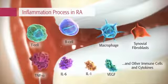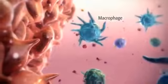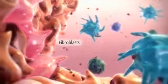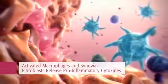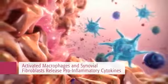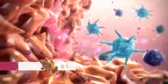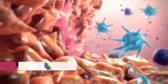As a key pro-inflammatory cytokine, TNF-alpha, along with other cytokines, activate immune cells, including macrophages, as well as other cells such as synovial fibroblasts. In a key step, activated macrophages and synovial fibroblasts release pro-inflammatory cytokines, including TNF-alpha, IL-1 and IL-6, and mediators of vascular growth, including VEGF.